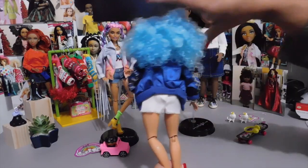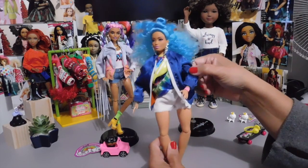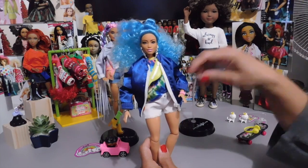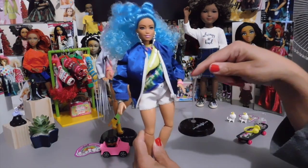Ooh, I love her outfit. I love this jacket. This jacket is awesome. So let me tell you a little something about the jacket. Now, I've already removed the tape, but they had double-sided tape on each cuff of her jacket.